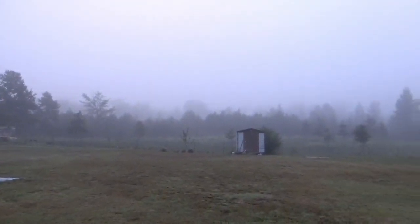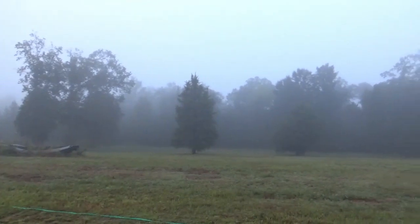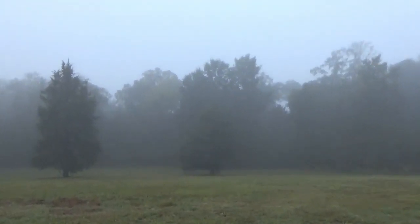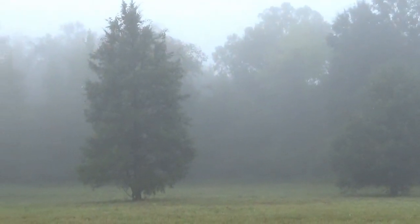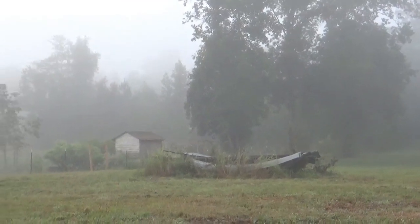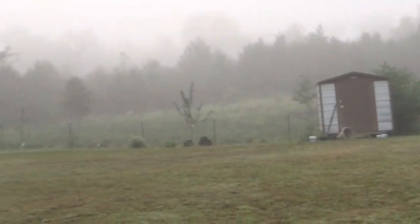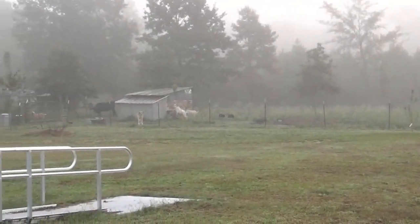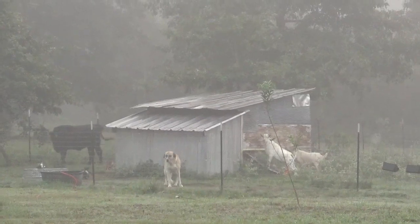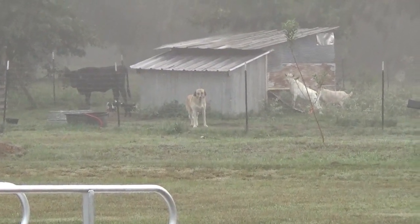Good morning, guys. A quick look at our foggy conditions this morning. I think fog is nice. It's cool. It's pretty when you're not having to drive in it. Uh-oh. I've been spotted. Look at that. You can see the goats and Thor and the cows, but they're hidden in a bit of a veil.